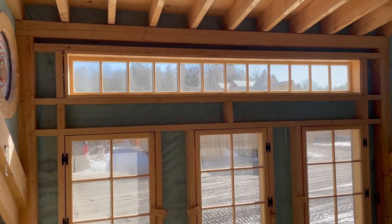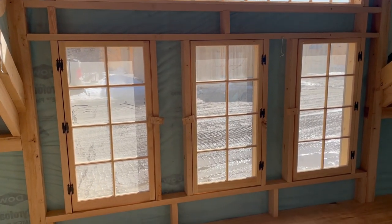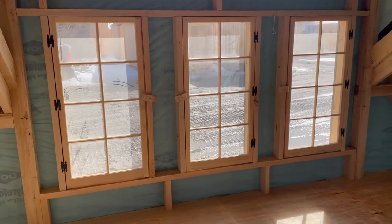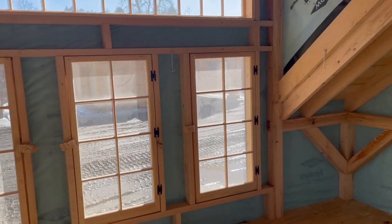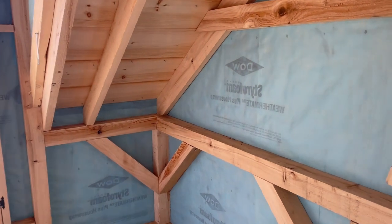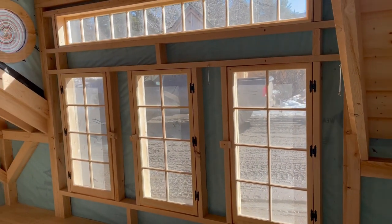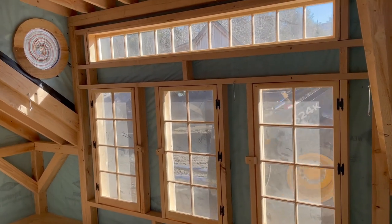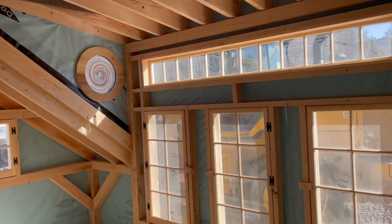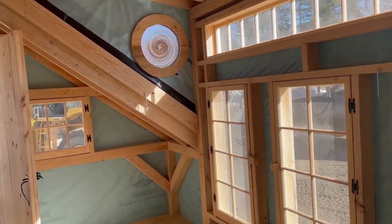The windows look great with an 8-foot transom there. And those 2x4 vertical hinged windows. The interior framing is a post and beam with green hemlock. The siding and the trim is eastern white pine, kiln dried.